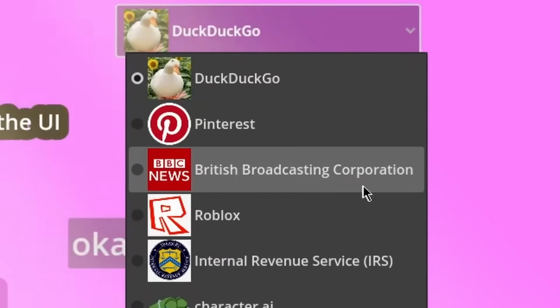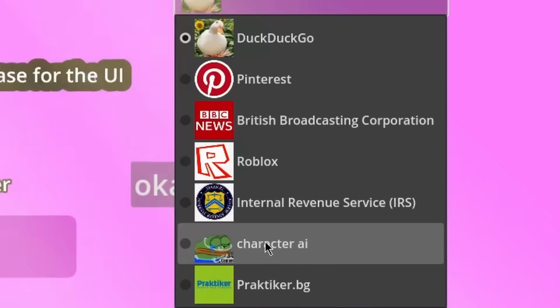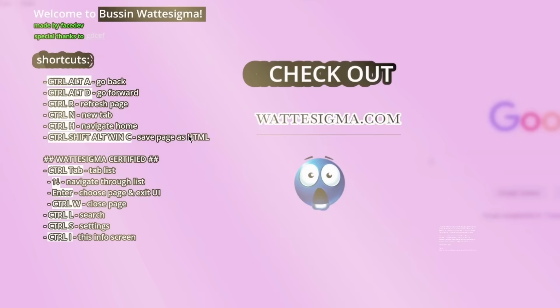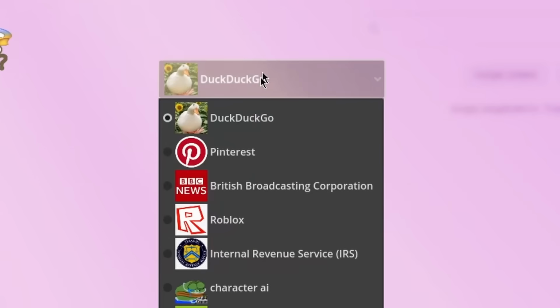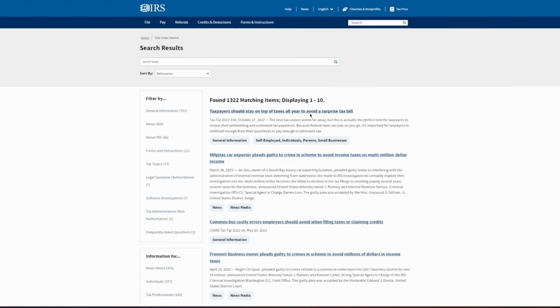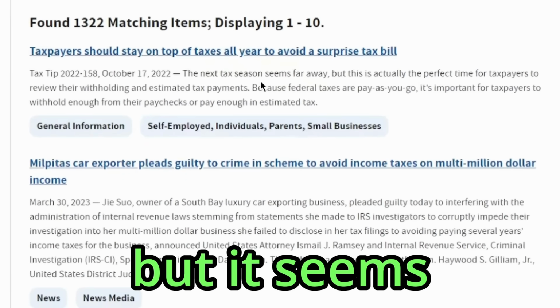Pinterest, British Broadcasting, Roblox, Character AI. What the f***? What search engine is it using? The one you selected, Character AI. Oh my days. How did I change that? Control S. Oh, wait, DuckDuckGo. Let's go IRS. Okay. Avoid taxes. They're saying I should pay it, but this seems like I shouldn't pay it.